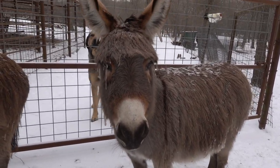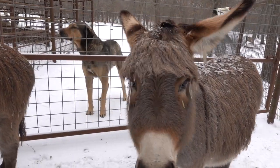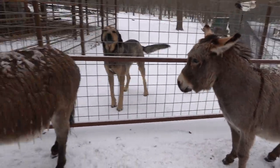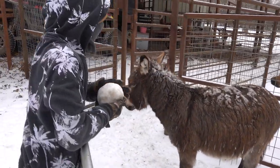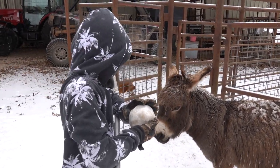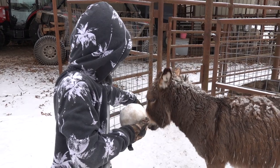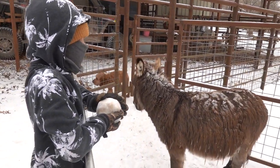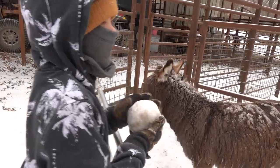Freedom, you have icicles hanging from your eyes. Can I get that off your eyelash? So what happens, Houston, is it's cold enough out here that as the snow falls on them and builds up, their body heat melts the snow, it turns into water, and then they get icicles hanging off their face, just like how icicles hang off our house. Let's go get them some treats and go check on the goats.